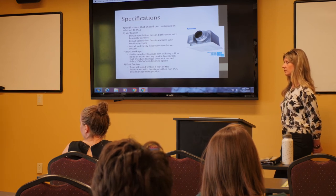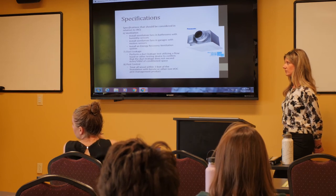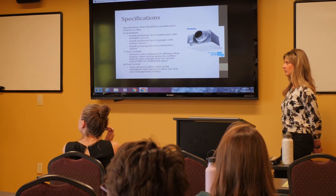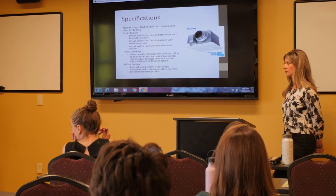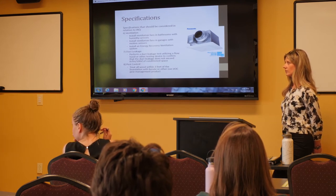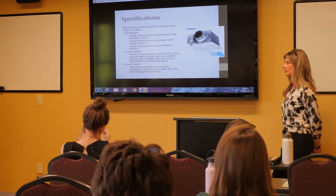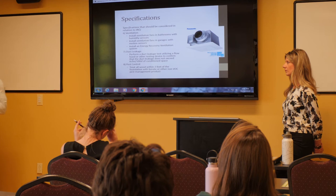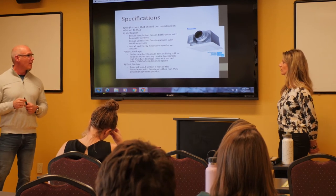So you can't be in there during the process of spraying the foam. It's very toxic while it's going in because you've got particulates, right? So the only way to do that is to measure it after the fact. If you're just spraying code, they know what to do for that. But we spray above code. But either way, you've got to measure it. Yeah, we'll talk about that a little bit more.